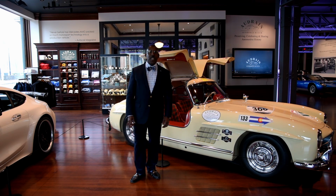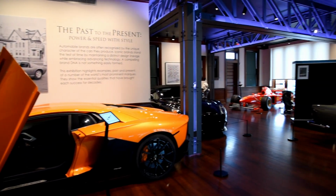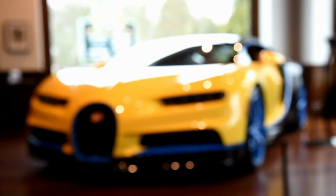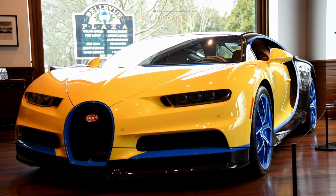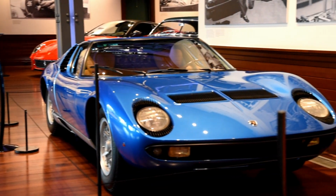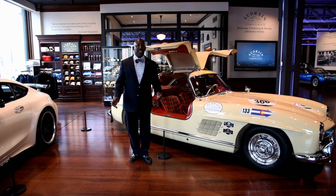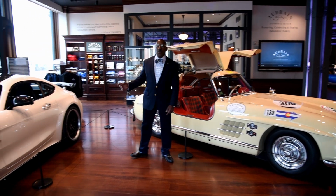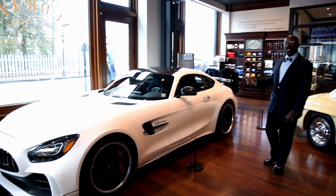I'm here in the Audrain Automobile Museum in Newport, Rhode Island to give you a glimpse into our exhibition, The Past to the Present, Power and Speed with Style. This exhibition looks at how the DNA of an automotive manufacturer lives and indeed thrives through the decades. The pair we're looking at today is a pair of Mercedes-Benz, a 1955 300 SL Gullwing and a 2018 AMG GTR.